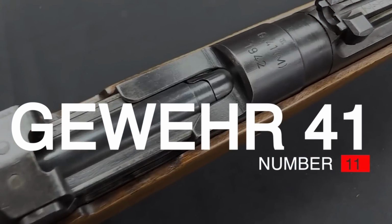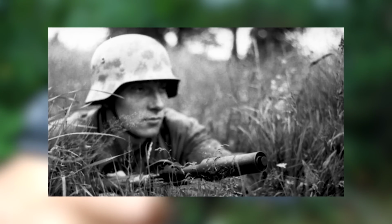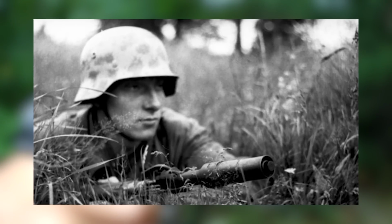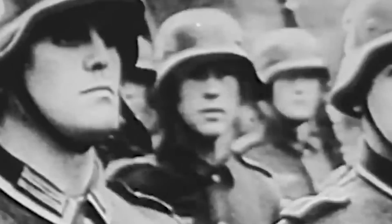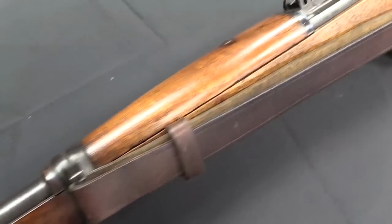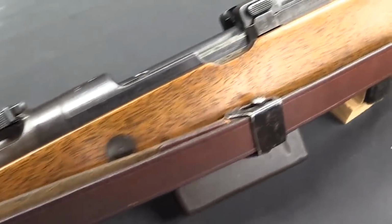Number 11. Gewehr 41, $3,950. During World War II, Germany initially relied on the bolt-action Karabiner 98K as their standard infantry rifle. However, as the war progressed, German engineers sought ways to enhance the individual soldier's rate of fire. As a result, they developed the Gewehr 41 rifle.